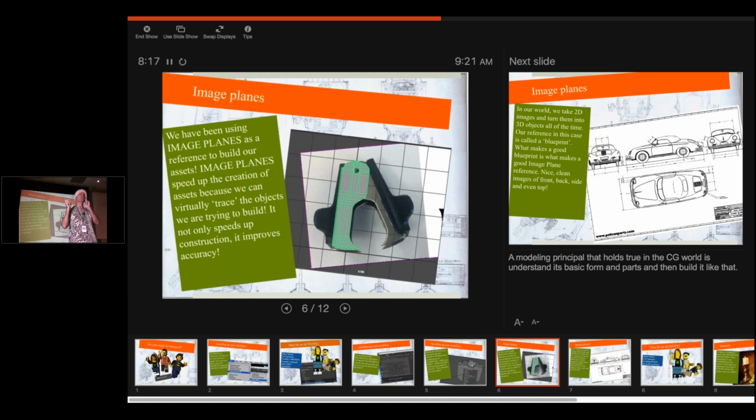And by the way, if I show you how to bring image planes into Maya so that you can model your own stuff, do you think that's something I'm going to ask you to do? Yeah, you know I am, right? I'm going to make you do it, because when you get to your week 3 assets, we are building level 3 assets. We give you the images. I give them to you, but I don't put the image planes in Maya. You have to do it.